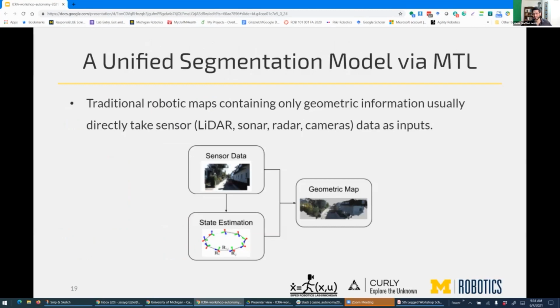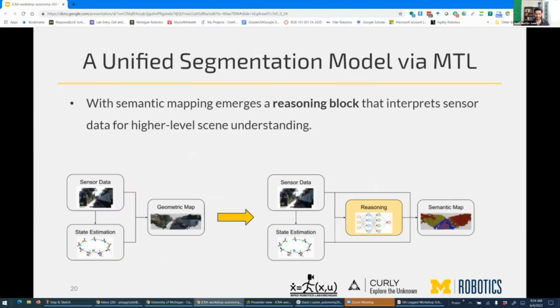Typically, when you want to build a map, you collect sensor data, get a trajectory somehow using state estimation, and then build a geometric map. It might have color to show you the appearance. But now that we have deep learning, we can have a reasoning block that will give us high-level measurements. These are in the form of semantic labels that we can assign a category to each object or pixel in the image, or point in 3D. This is supervised because this is a human understanding of the environment. It makes sense to have whatever number of classes that we want to teach robots to know about the environment.